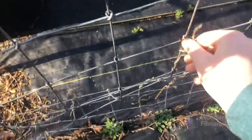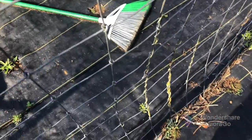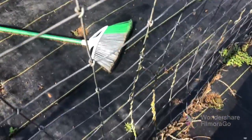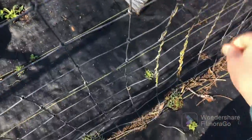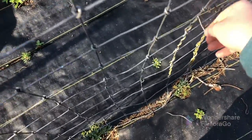Got to get this garden in shape quickly. And I got to start some seedlings, but that'll be a different video. I got to start some seedlings soon. And there's really not that much video content I can put out in the wintertime. But in the summertime, content is just overflowing. I have so much content I can do.